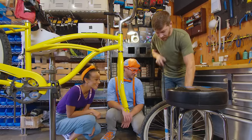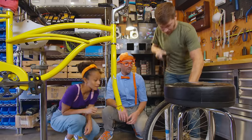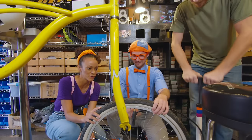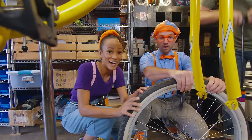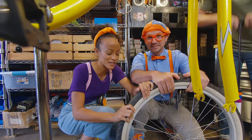So last but not least, we're gonna put air pressure back into the tire. This specific tire goes up to 40 PSI, or pounds per square inch. Can I hold the tire and wheel? Certainly. See, we can feel the air being pumped in there. It is feeling like a normal bike tire now. It's really filling up.